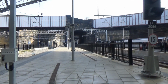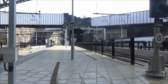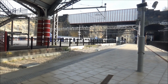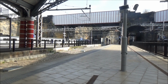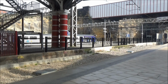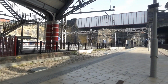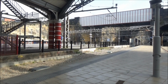Alright, moving on to the next clip. But actually, City of Manchester is still sporting its nice sticker. Okay, next service terminating now is going to be a Northern service, 319363. Also departing, the 12:25 TransPennine Express service to Newcastle. Right, so next up, the 12:25 service to Newcastle from TransPennine Express.